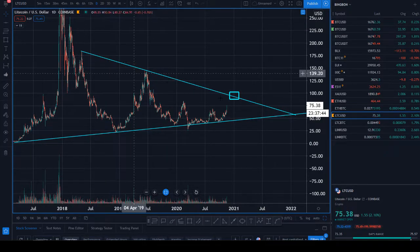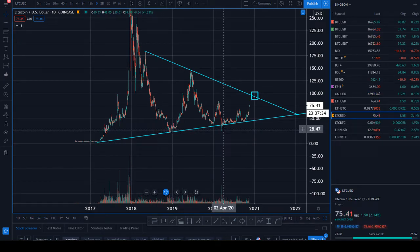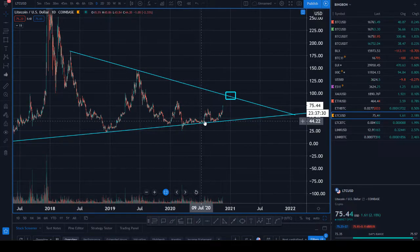Okay, we have two. A third one would make it important. And this bottom line of support is very important and dates all the way back here to where we had our bottom, our initial support line. We broke it during our big crash of March, held it again, and now we're finally making the move here. So Litecoin has also put in the higher low from the last resistance back in August.